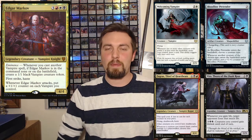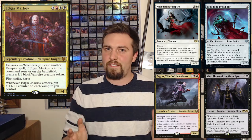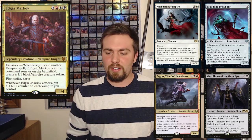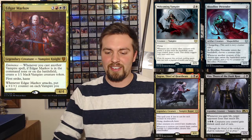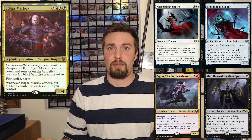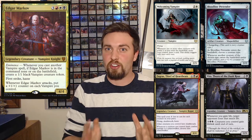All of those vampires definitely could find spots inside an Edgar Markov deck. They're very powerful cards, and it's going to be hard to make cuts. It's getting very close to the point where Edgar is very difficult to make cuts for because there are just so many good options. But these are some very good vampires that you have to think about when building or updating Edgar. And yeah, just good vampires there.